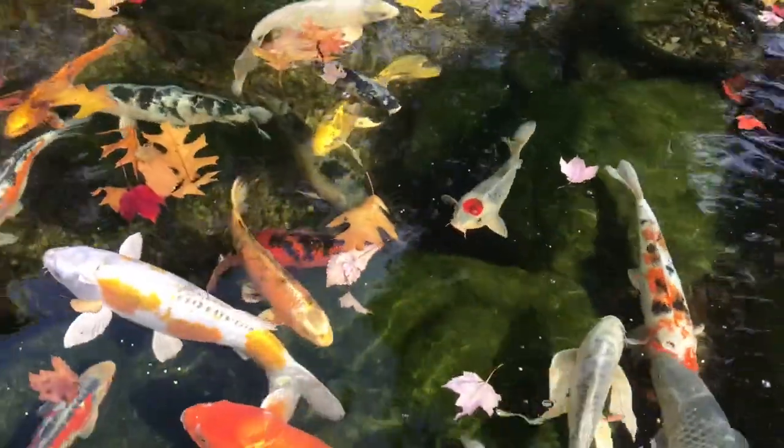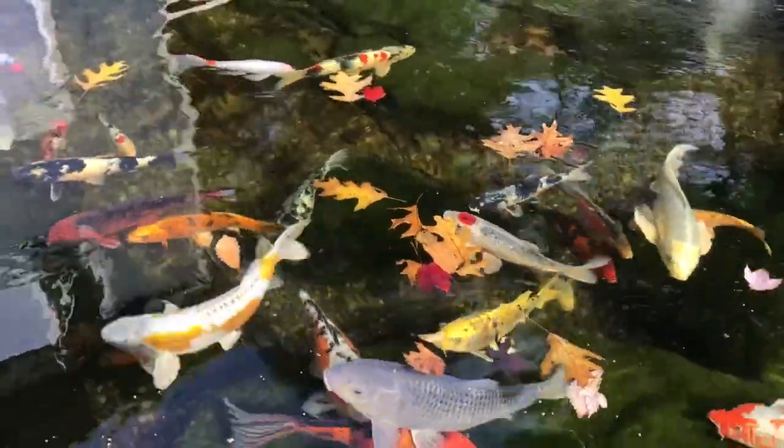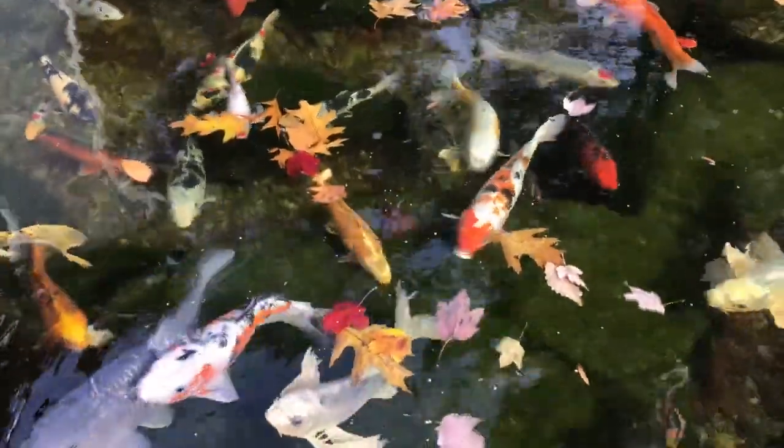They're still out and active. It's a great time of year to get out and enjoy your pond. It really is. You can extend the season and have a great time during the fall, even early winter, sitting out by the pond and relaxing.